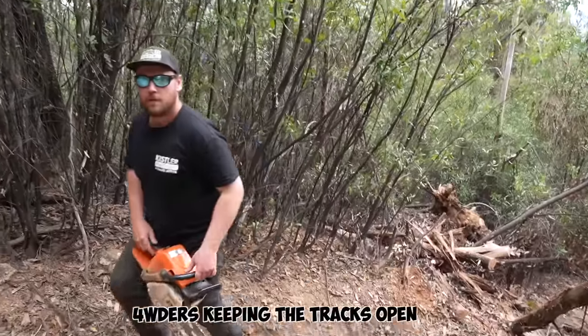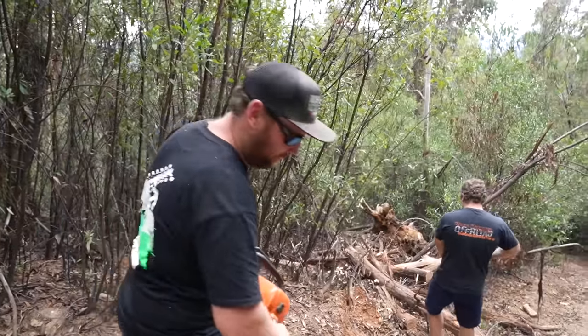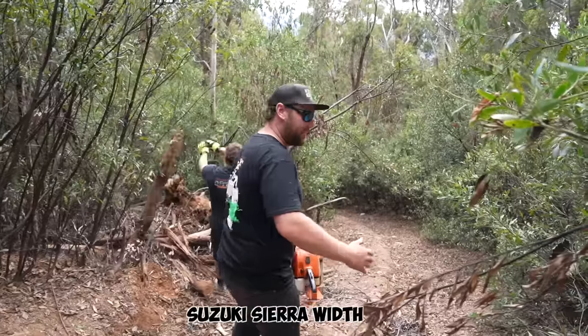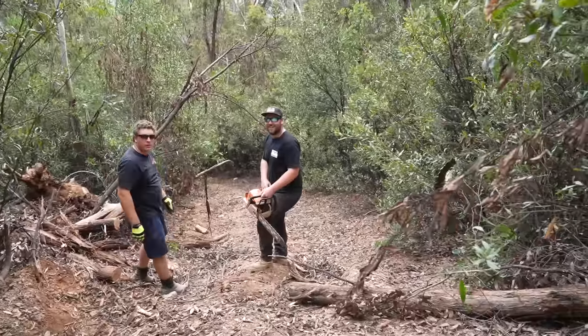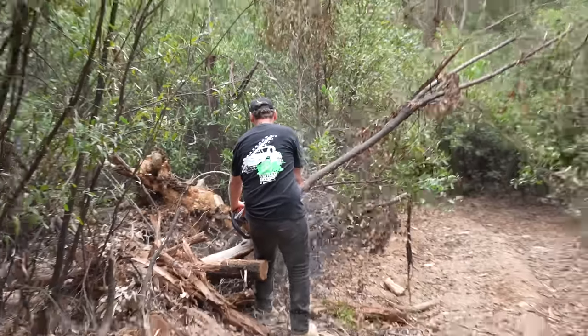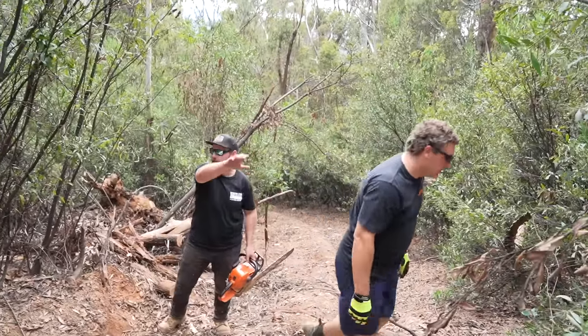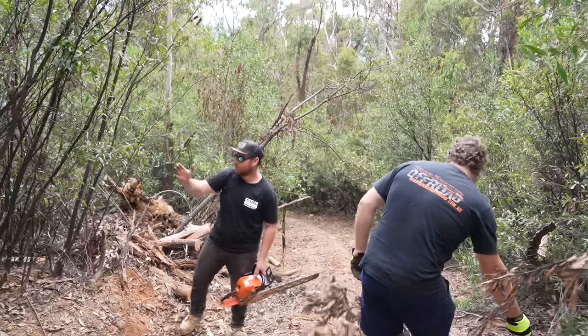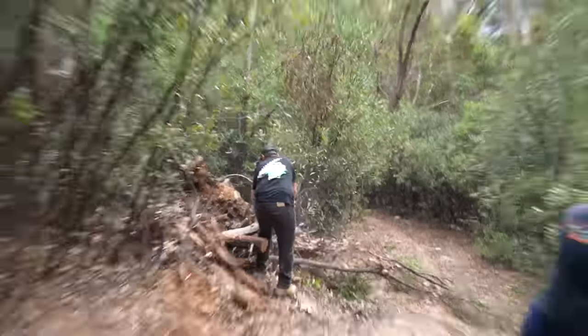Well, driver's keeping the tracks open. Well, we opened it properly, make sure we can get two cars through. A lot of trees you come across. Suzuki Sierra whip. Yeah, you see that all the time, like you come to a tree that's down, you can barely fit your car through it. And what's worse is the log's up in the air, and they cut it like here. One more cut, so yeah. Like 2 seconds work. Little track clearing and we'll keep going down.